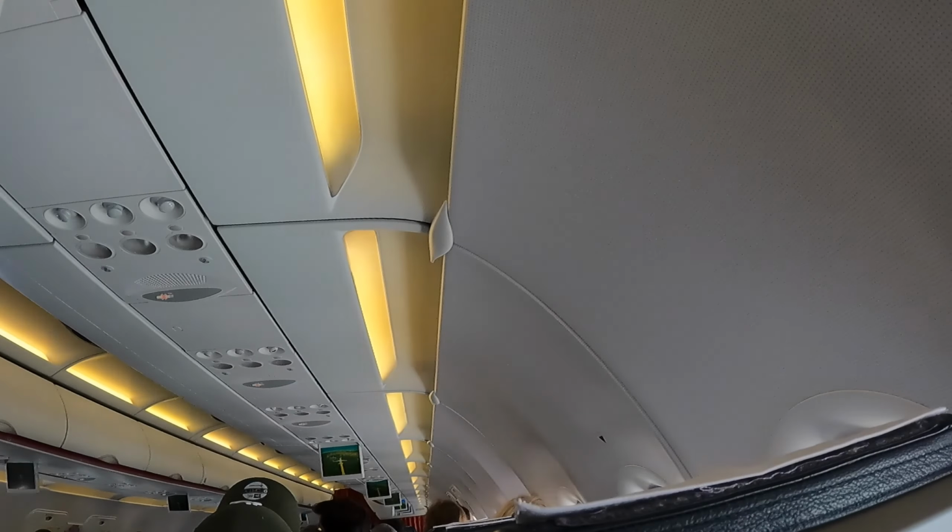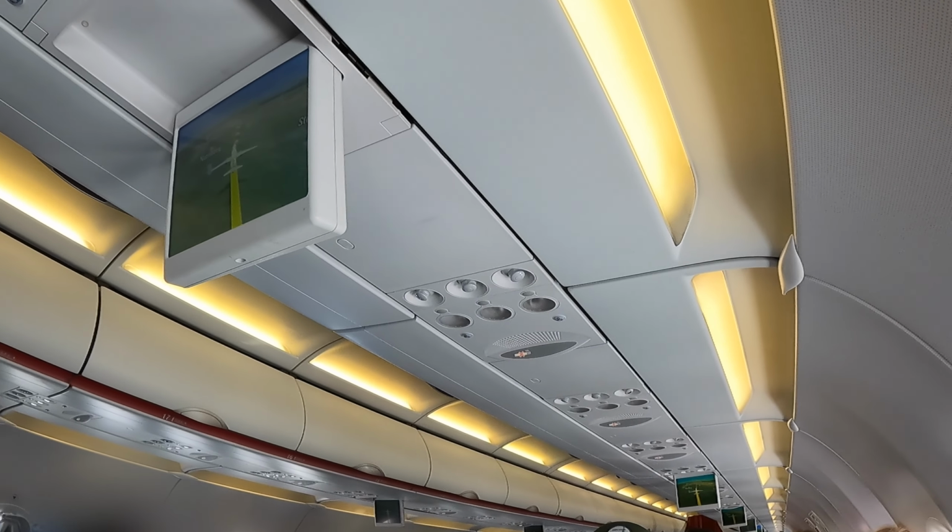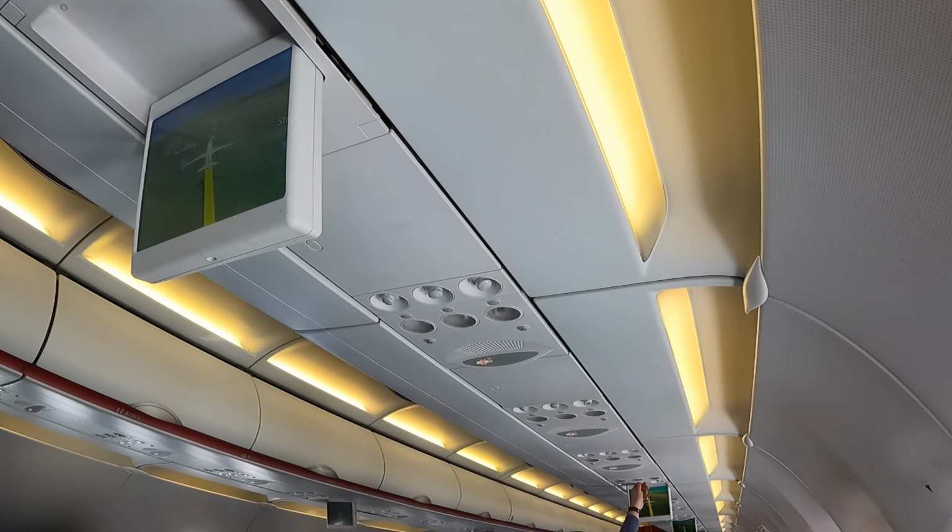Here with Aegean Airlines, I think it's one of the last airlines in Europe without a buy on board system. We get one complimentary meal and one complimentary drink. I'm really excited what they offer on board. And now look at this. We have little TV screens with the flight map. That's awesome.